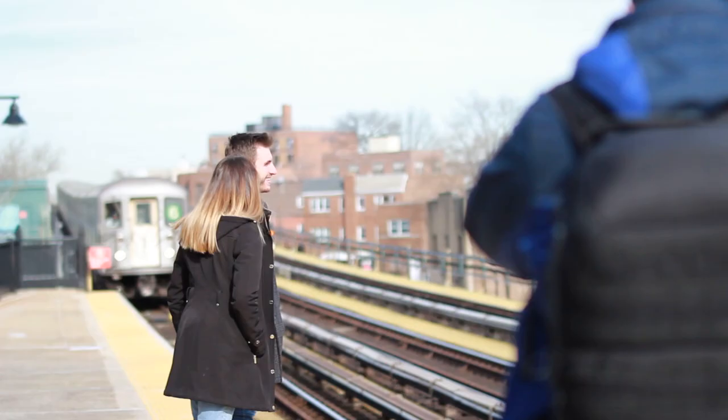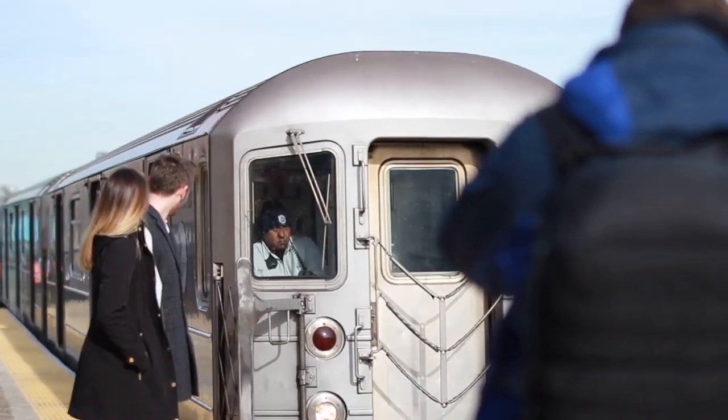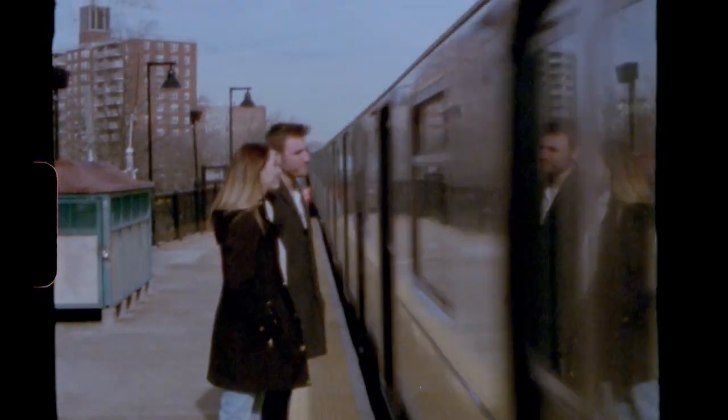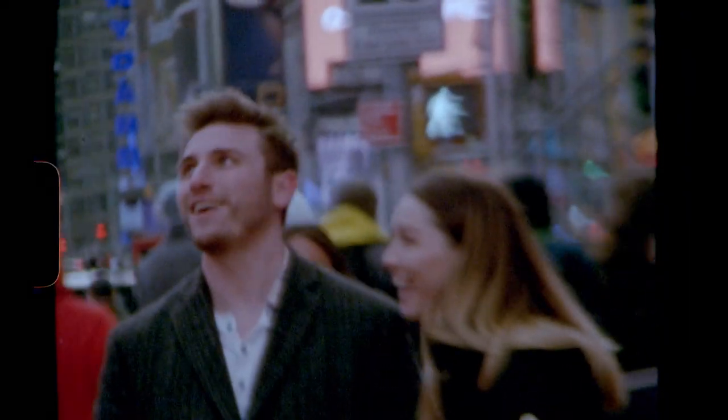So we hopped on the 6 train and took it down to Grand Central. I kind of planned this video out almost the same way I would a day shooting for a Sweet Lou photography video, where I would just go place to place to shoot some film and then move on to the next location. So Saturday was our big city day and Sunday would be our more mellow day at Keith's place.